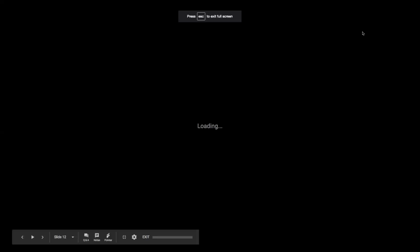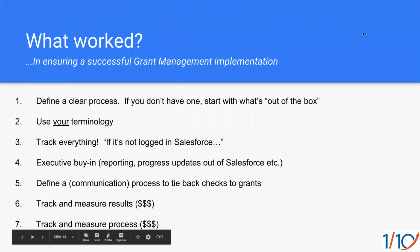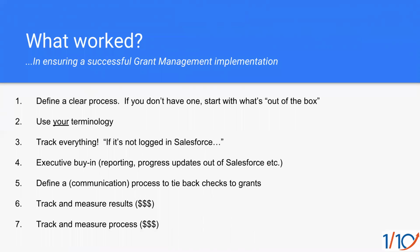So one thing I often get is, you've implemented this grants functionality, this module for other people, both with Salesforce as well as other apps. What worked? What didn't work? How can we avoid some of the mistakes others have made? Well, here you go. Here it is.